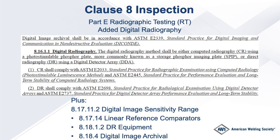Clause 8 Inspection, Part E Radiographic Testing has been updated to specifically allow digital radiography. 8.16.1.1 addresses both computed radiography, CR, and direct radiography, DR. Other paragraphs in Clause 8 were added to specifically address digital image sensitivity range, linear reference comparators, DR equipment, and digital image archival.